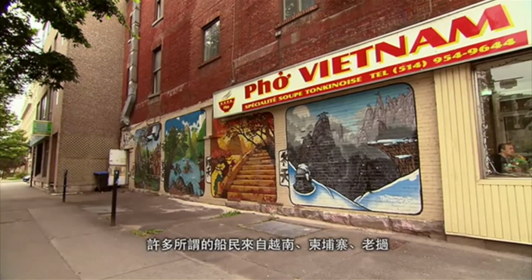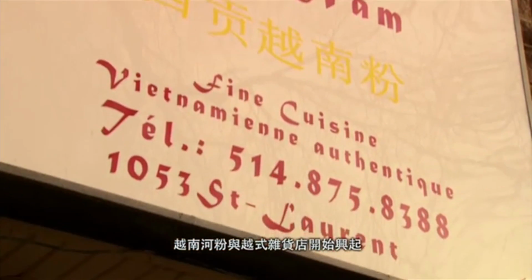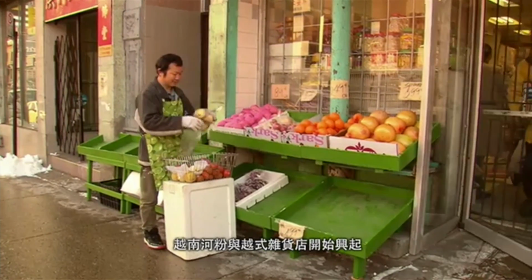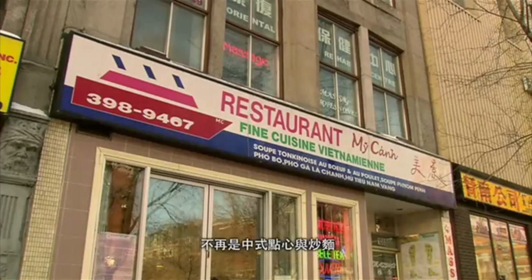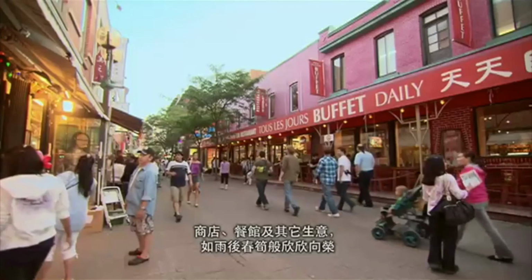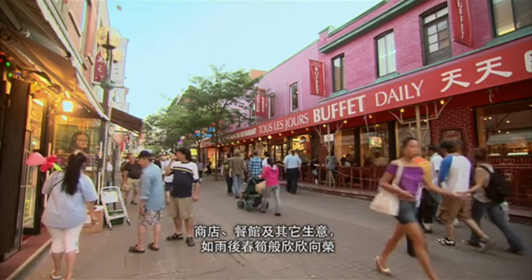From Vietnam, from Cambodia, Laos, the pho restaurants started developing there. Instead of just having dim sum, fried noodles, now we're getting more Vietnamese style. The changes are reflected everywhere, in the shops and restaurants and other businesses that have sprung up and continue to flourish.